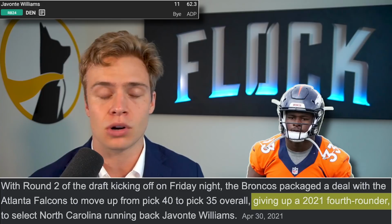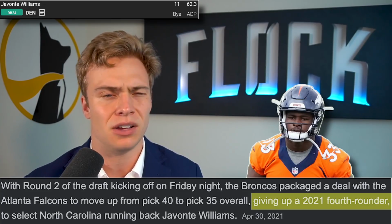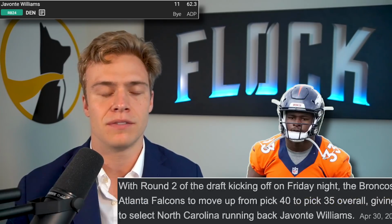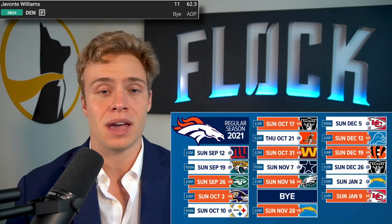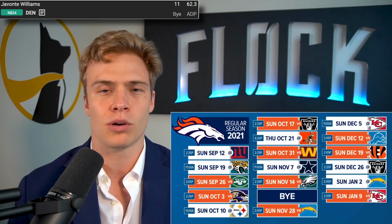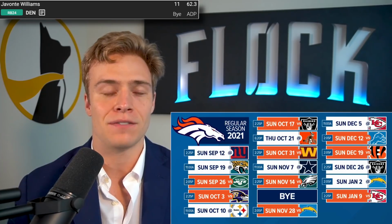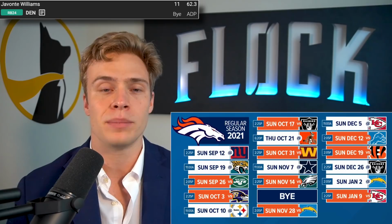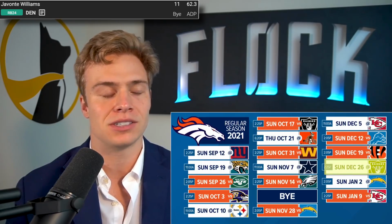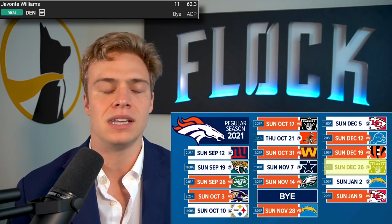He's going to be the starter. I promise you he'll be the starter over Melvin Gordon halfway through the season, and he'll obviously have that role when we get to the fantasy football playoffs. But the Denver offense is not that exciting despite them having fantastic talent at receiver. The quarterback situation is just horrendous. Now, they do have that first Cincinnati matchup. They should be able to stay competitive in that. They also have a matchup against the Las Vegas Raiders, another perfect matchup for this team to stay competitive. Obviously, an in-division game.